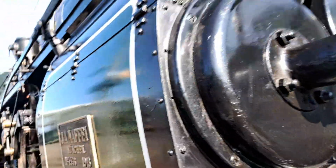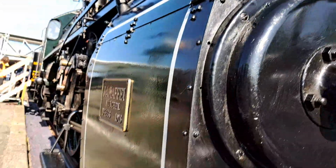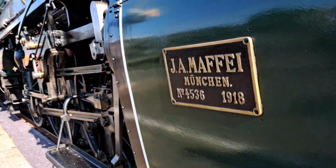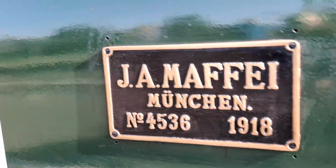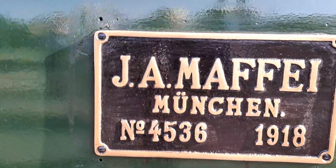Everything. And they're holding everything intact because there is no replacement pieces. They have to use the old pieces and renew them every time. That's where it was made and manufactured.